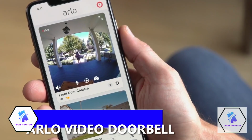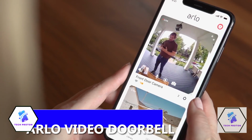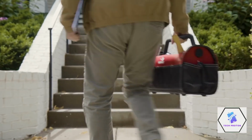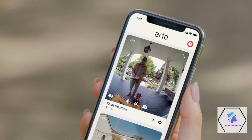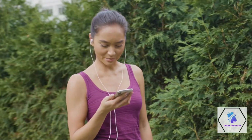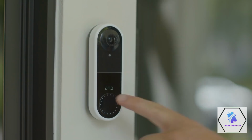Arlo Video Doorbell. The Arlo Video Doorbell is a smart home security device designed to provide you with enhanced convenience and peace of mind when it comes to monitoring and securing your front door. With its advanced features and functionality, the Arlo Video Doorbell aims to offer a comprehensive solution for protecting your home and keeping you connected. One of the standout features of the Arlo Video Doorbell is its high-definition video capability.